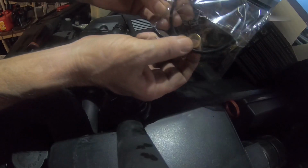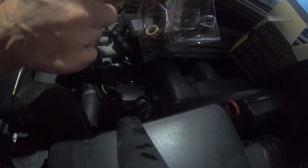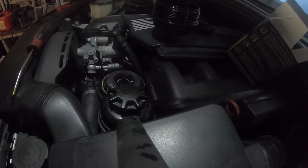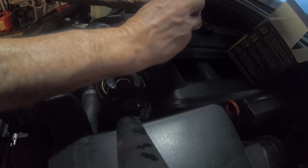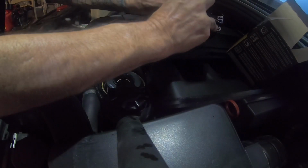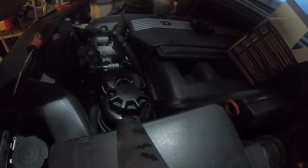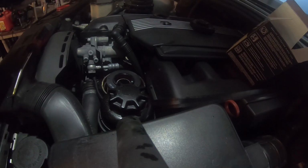There's your washer for the drain plug, and they only supplied the big O-ring, which there's supposed to be 2 small O-rings as well. And of course, this Wix brand did not supply it, and that's another issue with buying aftermarket parts. Now, Wix is the factory filter for mine now. It used to be Bosch, but they went ahead and changed that out.